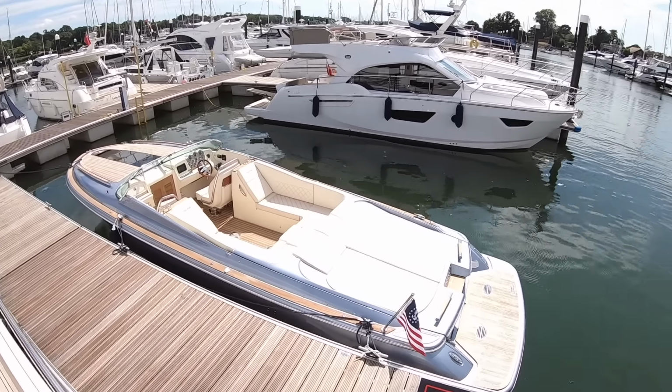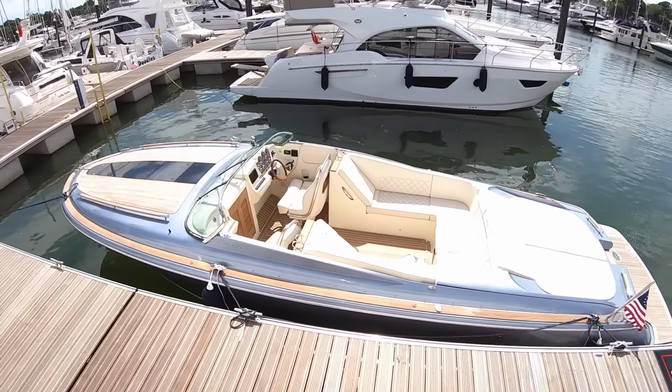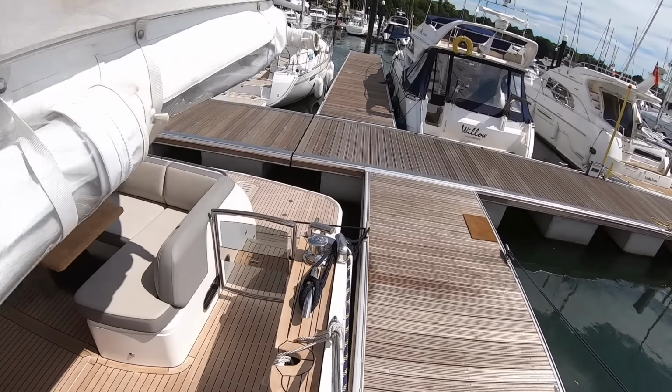Oh my god, it's gorgeous. I have actually got a full tour of this boat on AQUAHOLIC, so do take a look, but isn't that a thing of beauty? I digress, we should be talking about princesses. Let's go and look at this 43.